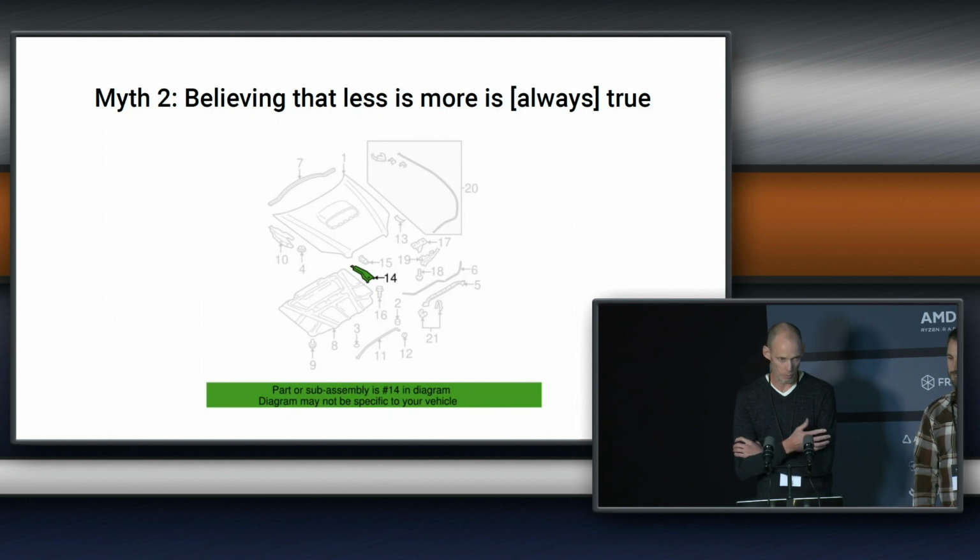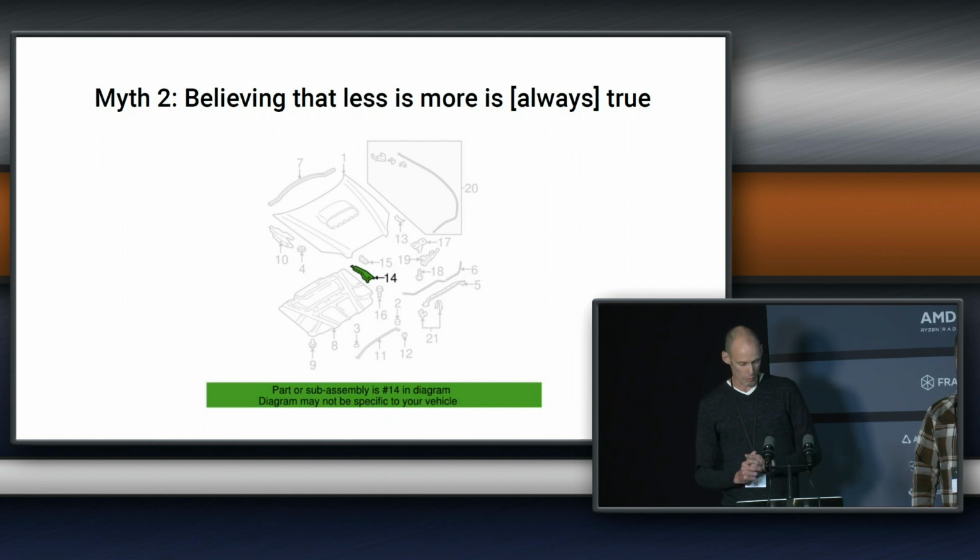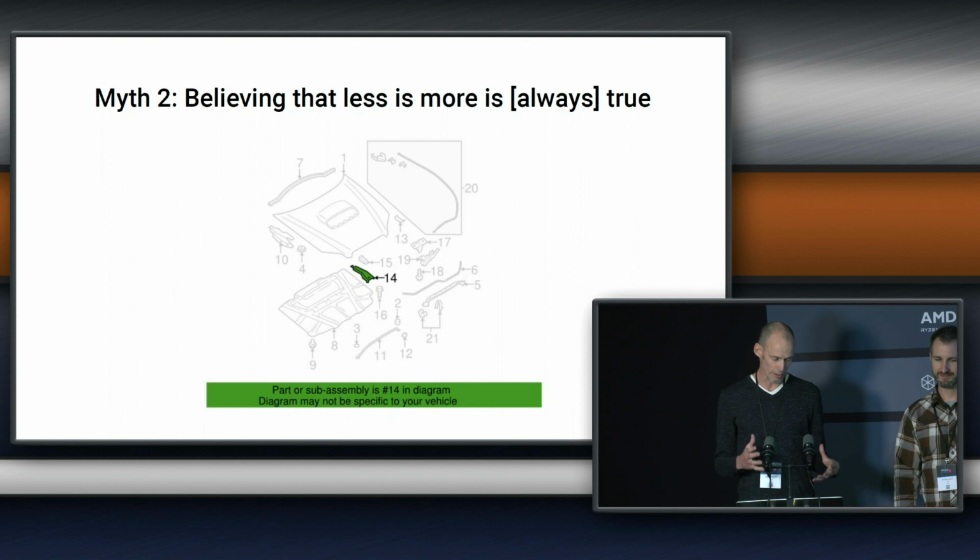So authors get penalized for using visual content in the documentation because they are struggling. It's a complex problem to then update or keep it aligned as models change. The problem is not that the fuel tank was there. The problem is that it wasn't the correct fuel tank in this case. So how can we make it more possible to use that visual content?